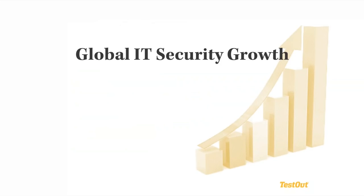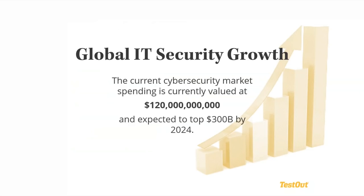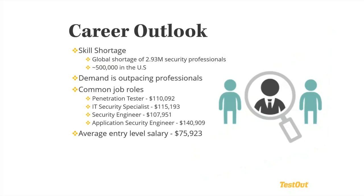Starting out, a brief overview of the IT security market. Current spending in the IT security market is estimated to be $120 billion, and it's expected to top $300 billion by 2024. Specifically in the US, over the past decade, it's increased by more than 300% to $66 billion of spending, and it's expected to continue at 13.5% annually over the next 8 years. So it's exceeding growth in most other sectors of the economy, and that's not expected to change anytime soon. When we look at a career for someone who is in IT security or ethical hacking, there is a major skill shortage.